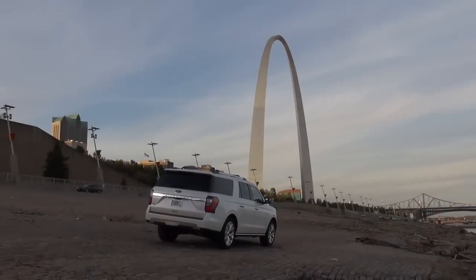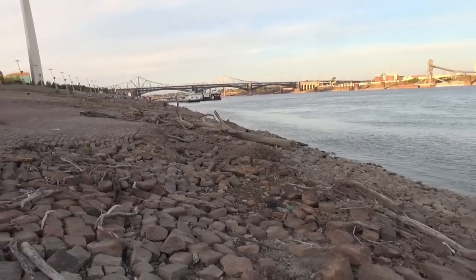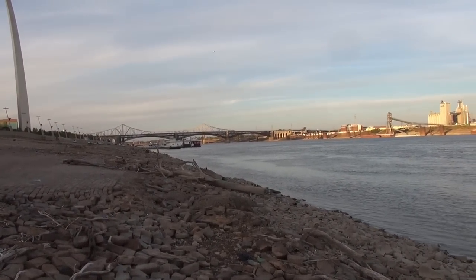Very nice. Now let me take you to the riverfront of downtown St. Louis as I share with you. As you see my truck, I'm parked all the way on the edge here as far as I can go, and there's the arch in the background, but the cobblestone is ending, and now there's logs and riprap. You never see that downtown.